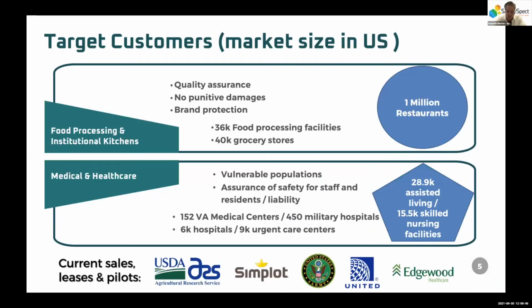The suite of CSI technologies will first be sold to food processing and serving facilities. We are working directly with the U.S. Army initial co-inventors and expect to sell throughout the Department of Defense. Our second major market is medical and healthcare facilities, where contamination control is also important because of the vulnerable populations. As you can see, the target markets in each segment are very large, and we have significant value to our clients, which is why early adopters like the USDA, Simplet, the U.S. Army, United Airlines, Edgewood Healthcare are buying or leasing our devices for paid pilot studies.